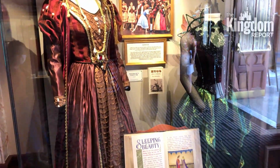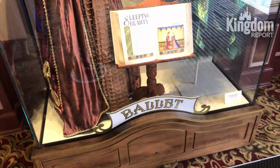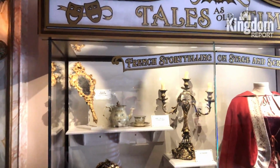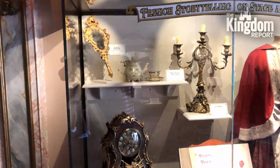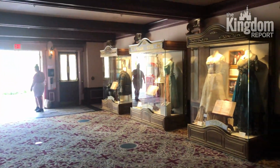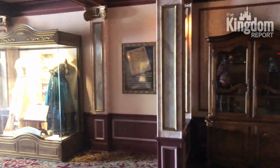Cinderella, or if you really, really want to get deep, they have The Hunchback of Notre Dame, which the original version is a lot darker than the Disney version. So be warned before you show your kids that one, because no one has a happy ending in the original French version. But check it out, and it's air conditioned, so enjoy the air conditioning before you go in and enjoy which of the two shows that you choose.